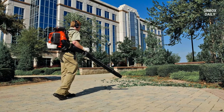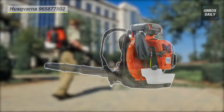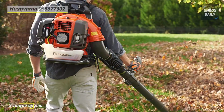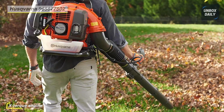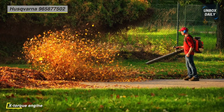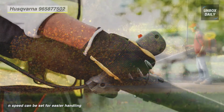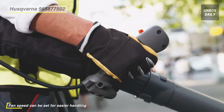The Husqvarna 350BT is a unique, lightweight backpack leaf blower with the large landowner in mind. This popular 50 CC mid-size blower features a new, powerful X-Torque engine for increased power, better fuel economy, and reduced emissions. Its harness and controls are ergonomically designed for high capacity and ease of use. The offset handle makes the blow forces more comfortable to control by preventing the arm from being pulled downwards. Besides, its padded harness and hip belt are shaped to fit the contours of the operator.